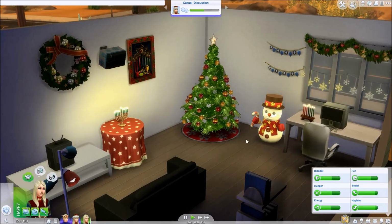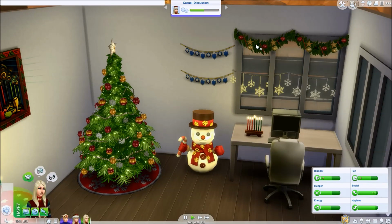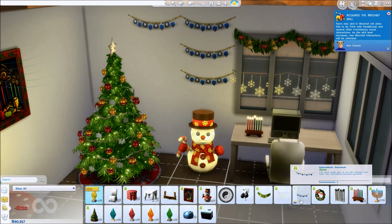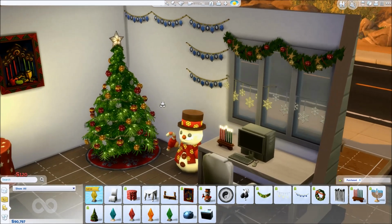My Sims are off doing who knows what. And we have a couple of new wall decorations. The regular garland decoration, the snowflakes, and Hanukkah garlands, which you can just plaster all over your wall. Well, I can't plaster it right there, but you can plaster them all over your wall and feel festive about it.